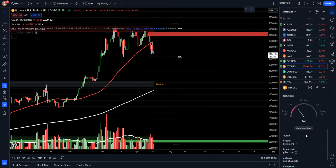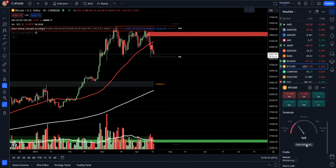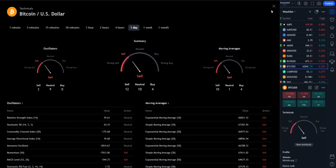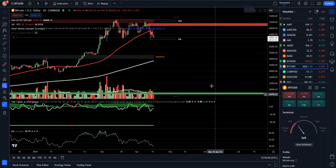If we get into our technicals, for our technicals on the 1 month time frame, we have a 3 sell, a 9 neutral, and a 12 buy. On the 1 week time frame, we are looking at a 4 sell, a 10 neutral, and a 12 buy. So our 1 month and our 1 week still looking good here, guys. On the 1 day time frame, we have a 12 sell, a 10 neutral, and a 4 buy. And those are the three that I like to pay attention to.